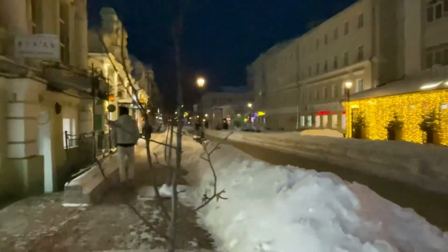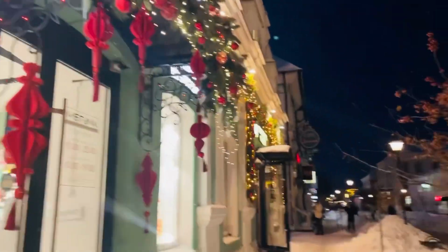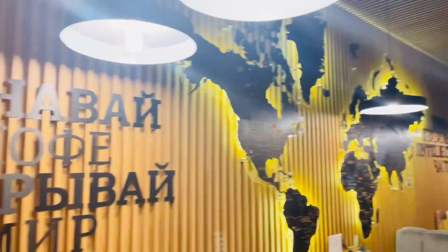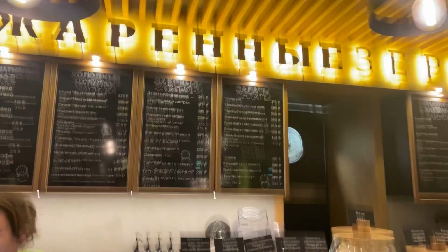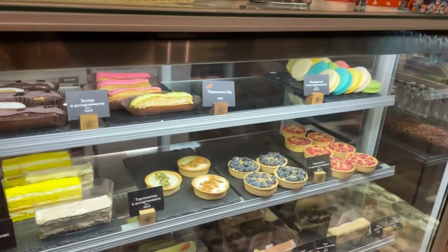You can imagine the amount of snowfall. This street never sleeps. It resembles the Arbat street of Moscow. Or should I call it Mumbai's Lokhandwala street. And here we reach the Starbucks of Russia, the Traveler's Coffee. This, I would say, is one of my favorite spots to chill in Tver. I wish I could make you guys smell this aromatic coffee.